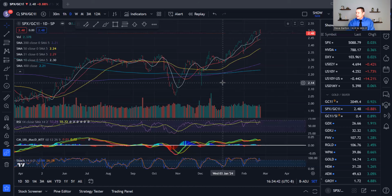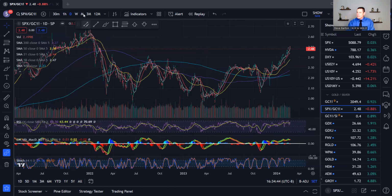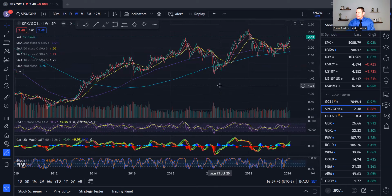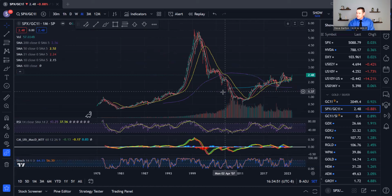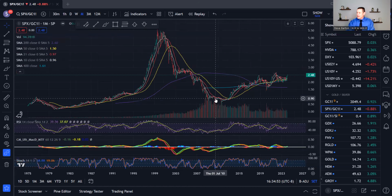Here's another interesting one. This is the S&P 500. I'm going to go out to the monthly. This is the S&P 500 divided by an ounce of gold. Basically it takes two and a half ounces of gold to buy one share of the S&P 500. If we go back about 13 years to 2011, you could buy one share of the S&P 500 for less than 1 ounce of gold.